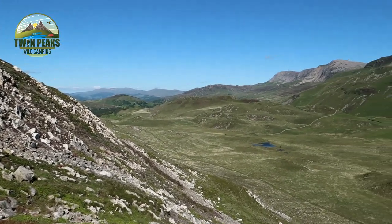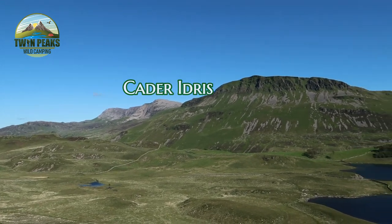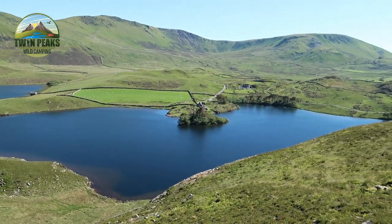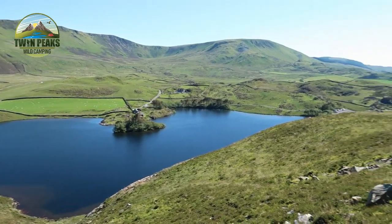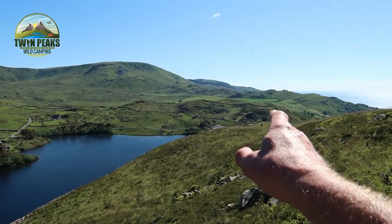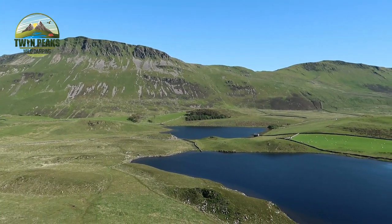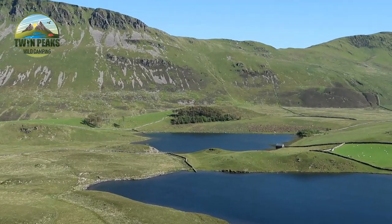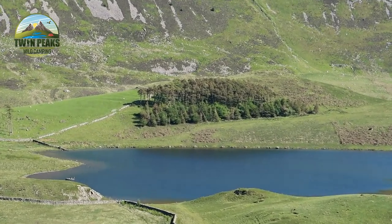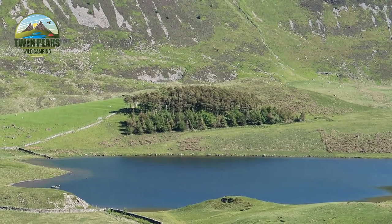Slowly making our way up now. There's Cader Idris over there, and there's the Cregennan Lakes. And that's where we parked the van over there. And over there is the trees where we're going to set up the hammocks later. So that'll be interesting. Never done that before.